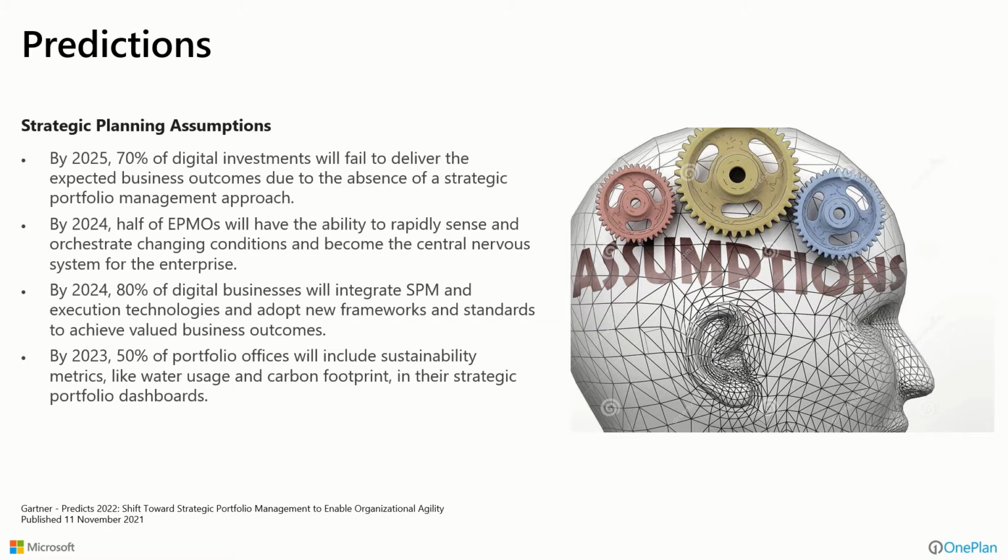And by 2024, 80% of digital businesses will integrate SPM and execution technologies and adopt new frameworks and standards to achieve their business outcomes. Meaning a lot of the things we're going to show you here today, organizations are going to start moving in this direction more and more. And there's other things here. Another dimension on the side is all the talk about sustainability metrics that organizations are putting into place, which may come into the mix as a prioritization, a selection, and a metric that's tracked as we manage our portfolios.